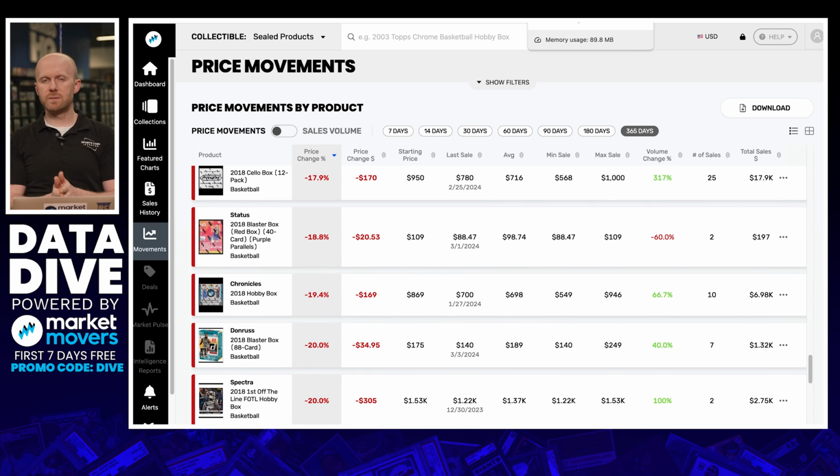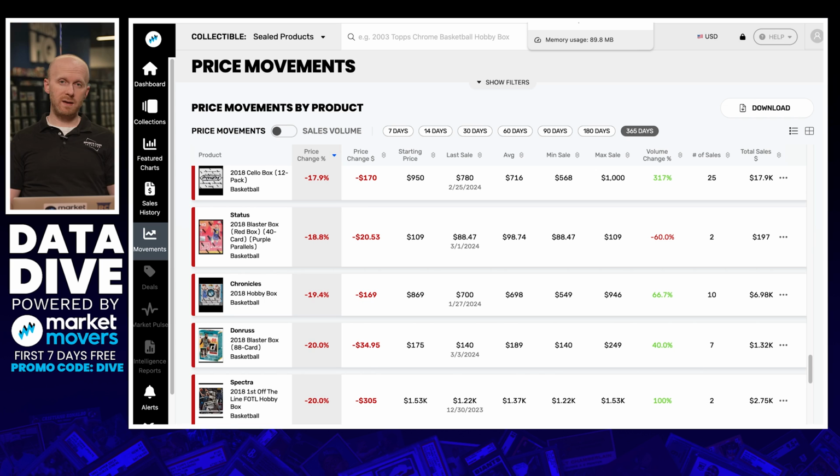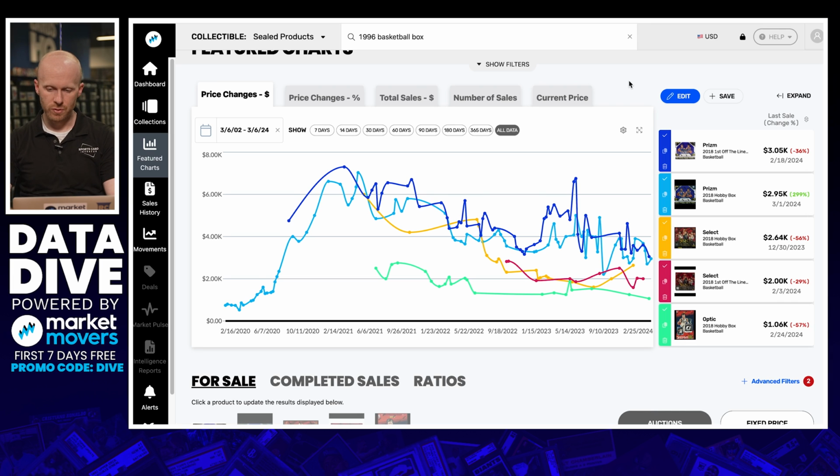But when I'm looking at sealed products, I really want to laser in on the ones that are the most iconic, that people are going to remember, the brands that are going to carry through from generation to generation. If we go back in time, we think about something like Topps Chrome, Topps Finest, other products like that. So let's jump and look at some of those notable ones.